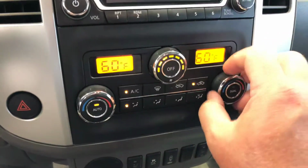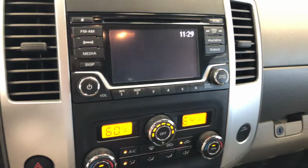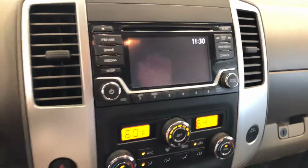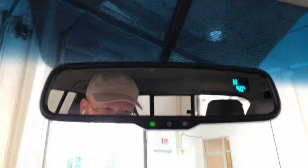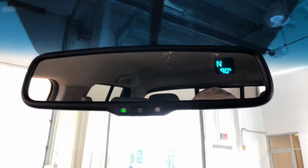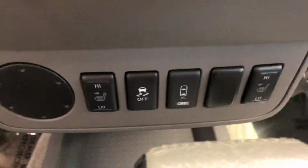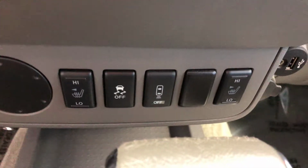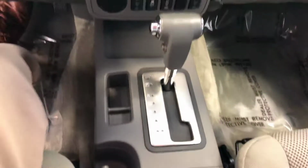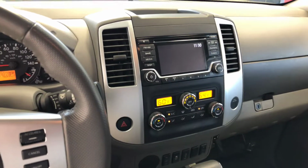Dual zone auto climate control, so you can modify that according to each passenger up front. Rear camera. Auto dimming mirror. Compass and outside temperature. Thankful for the AC. Heated seats. Button for the rear sonar and the traction control. Automatic transmission.